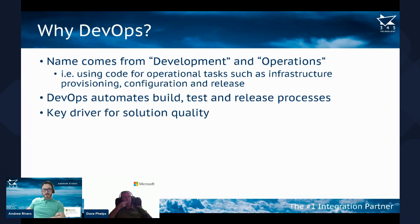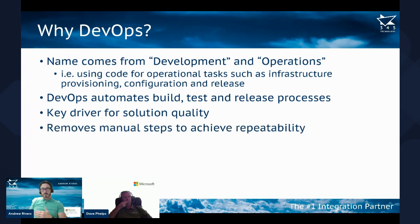What we've found is that it's a key driver for solution quality, because what we're doing is removing manual steps, because manual steps are not repeatable. And if you haven't got repeatability, you cannot have quality. You cannot have consistent quality.